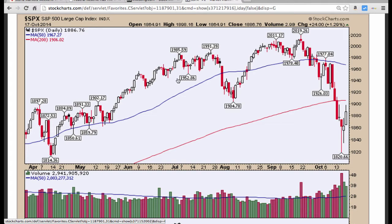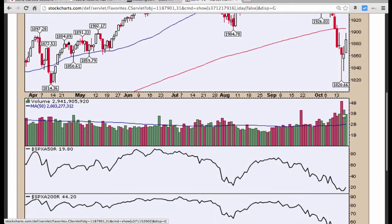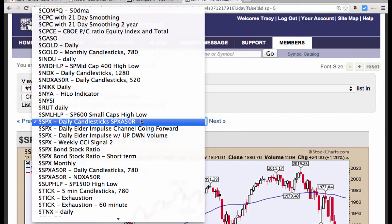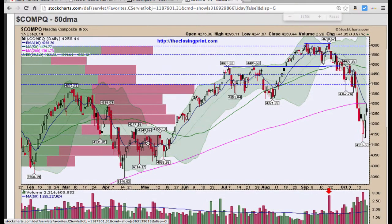First, we will look at the S&P 500. The nice hammer we saw on Wednesday, then a reversal Thursday, Friday. SPX A50R is turning, as we spoke about, and SPX A200R, the number of stocks trading above their 200, is also reversing and turning. Looking at the comp, we see the same thing.